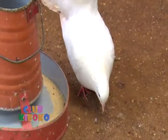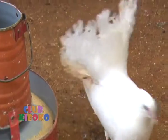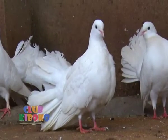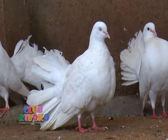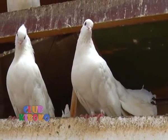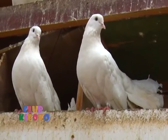They can live for up to 5 to 10 years if they are well kept in nice conditions. They always stay in pairs, they stick to their partners, but it doesn't affect them so much if one of them is removed. They mate together until they die. So they stick to their partners.